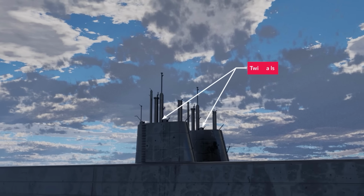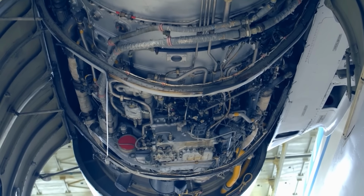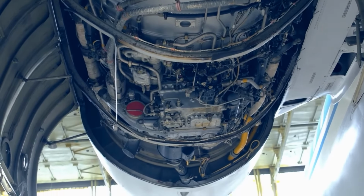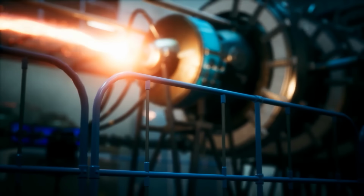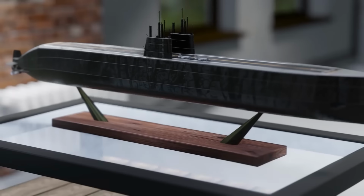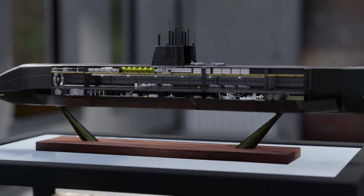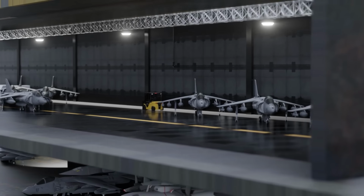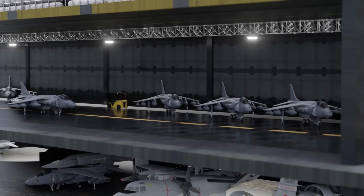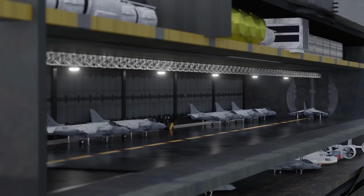It would have 2 sails, and that's what these things are here, that would house several turbines that would provide electrical power, although the main source of electricity would presumably come from a large nuclear engine. The internal space would be taken up by a vast hangar. The hangar arrangement could be configured where needed and was able to carry up to 28 fighter jets in a high-density configuration, with 2 more stored in the elevators for maximum capacity missions.